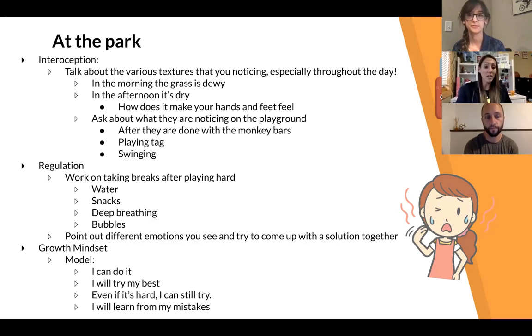And now with regulation strategies, like work on taking breaks after playing hard. When our kids get to go to the park, they run hard, they play hard, they do all the things. And like Luke was saying, everything they're doing at the park or at home is challenging their body in some way, which is really awesome. So offering them a water break, bringing snacks, asking them what they want to bring to the park with them. Is it water? Is it a snack? Is it deep breathing? Is it bubbles?